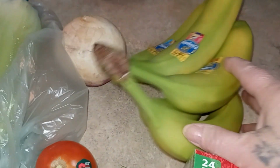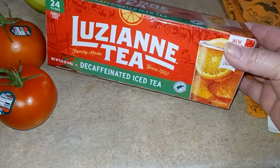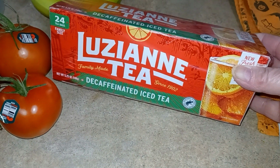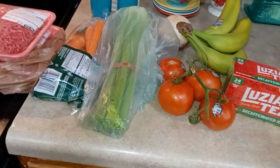And I forgot to get bananas, so I got him some bananas. And then I forgot to get his tea. So this Louisiana is a little higher at Harris Teeter than it was going to be at Walmart's, but I forgot to get it. I didn't want it to run out. So that is what I got from Harris Teeter.